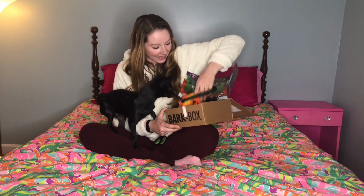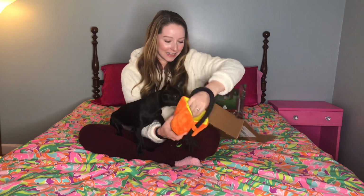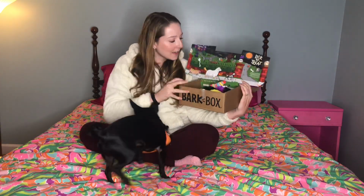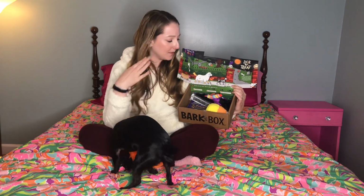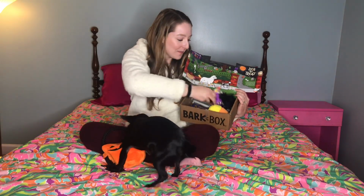Let's see. Ooh, crinkly. This is so cute. A crinkly little basket. What do you think, honey? There's a lot of stuff in here. I think it came out to about $25 for this box. And I think when I signed up this month, I got a free extra toy. Or well, Dexter got a free extra toy.